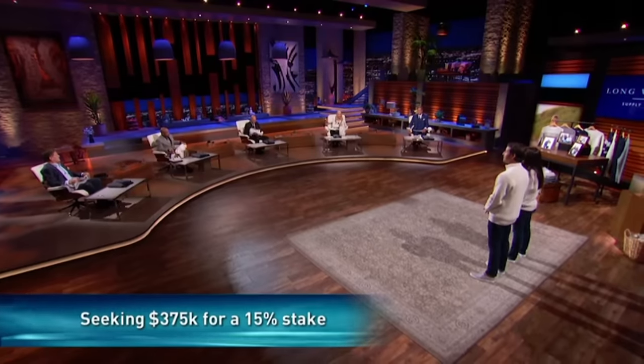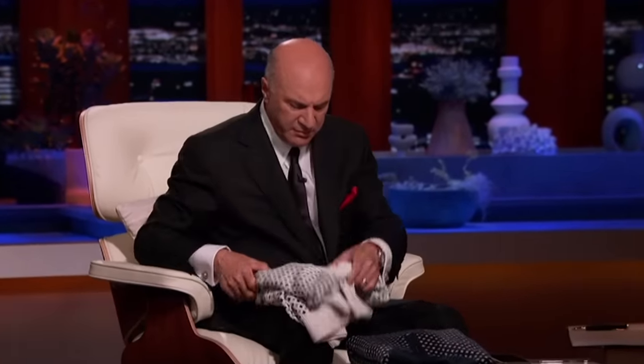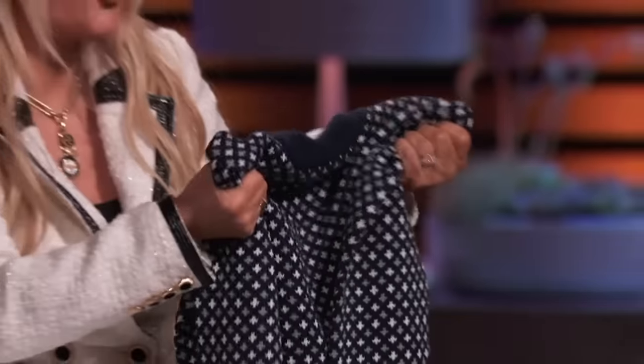This is a really nice sweater. Thank you. It is really nice. Super soft. I mean, it really feels nice. It's got a good weight, but also like something you'd want to put on.